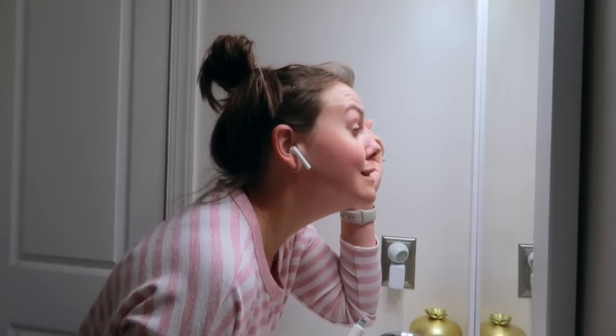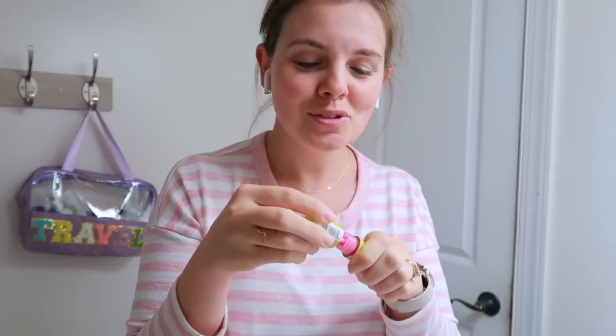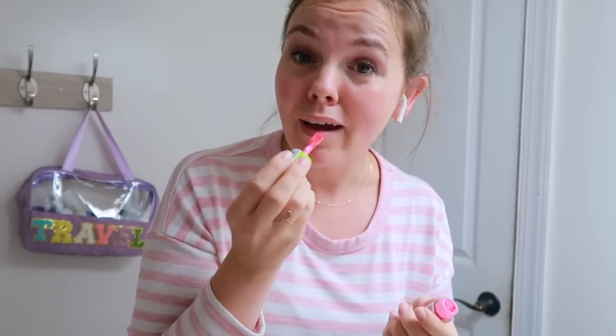Guys, we are now 3 days out from this cruise. So things have definitely escalated because, side note, I love this lip gloss so much, but we kind of time warped from going from like 6 days out to now 3 days out. And we leave on our trip in 2 days. So it's Monday and we leave very early Wednesday morning.